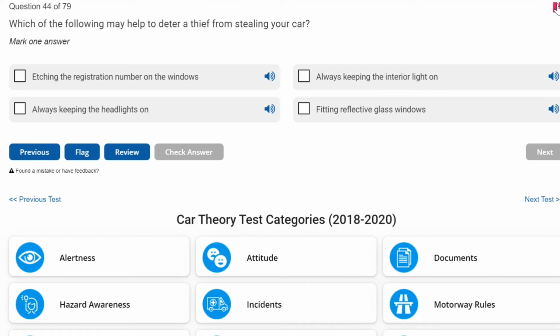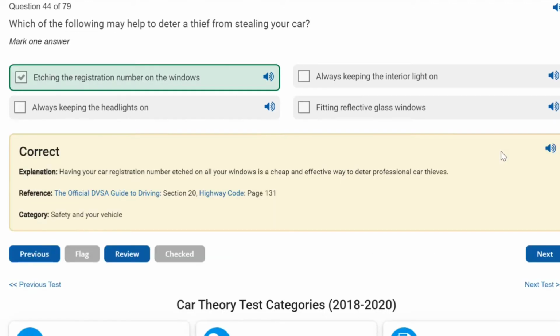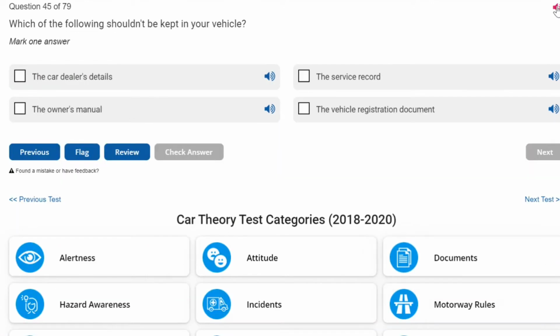Which of the following may help to deter a thief from stealing your car? Etching the registration number on the windows. Always keeping the interior light on. Always keeping the headlights on. Fitting reflective glass windows. Which of the following shouldn't be kept in your vehicle? The car dealer's details, the service record, the owner's manual, the vehicle registration document.